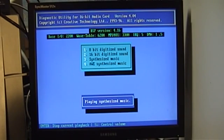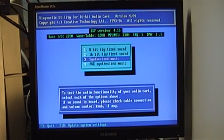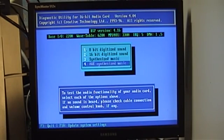Go ahead and stop that test. I don't think that FM synthesis necessarily sounds bad. In fact, there are some very cool things that can be done with it. Yet wavetable synthesized music, such as that which you are about to hear, is quite a bit more realistic.